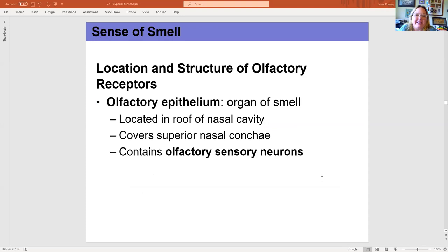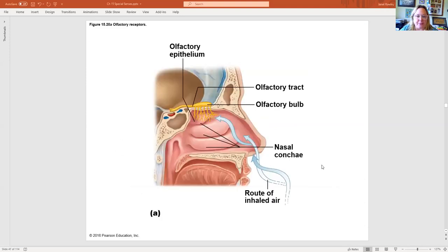So let's start with the sense of smell, or olfaction. Our olfactory receptors are found in the olfactory epithelium. This is our organ of smell. It's located in the roof of our nasal cavity and covers the superior nasal concha. In this, we have the olfactory sensory neurons.